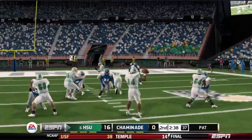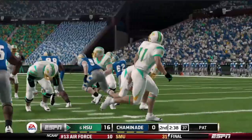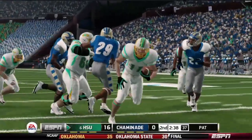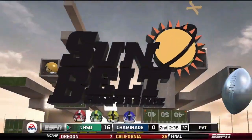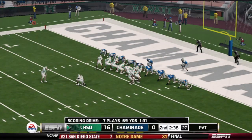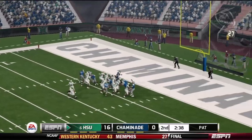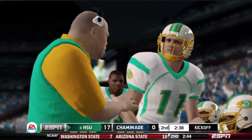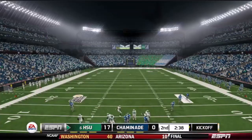That was a well-drawn-up play for the wideout. Yeah, they saw something upstairs. It led to a touchdown. You can thank the play calling there. Very impressive. Splits the uprights for the extra point. A seven-play, 71-yard drive, and they get it in for seven.